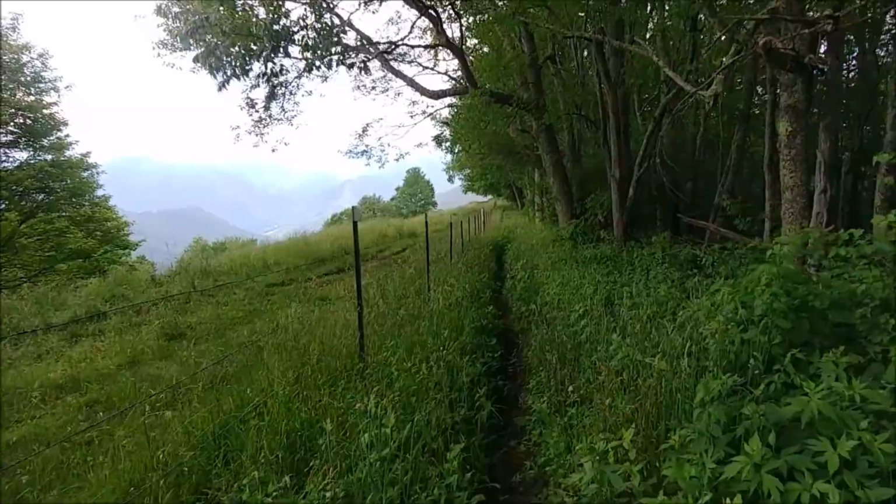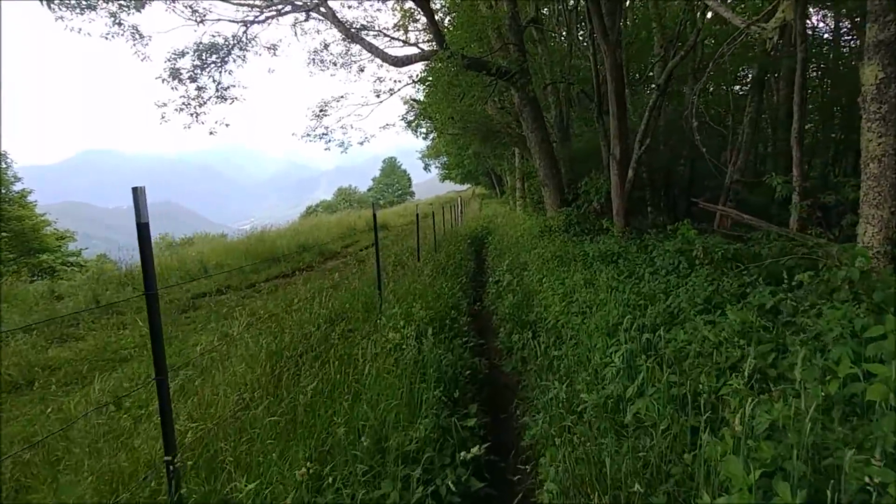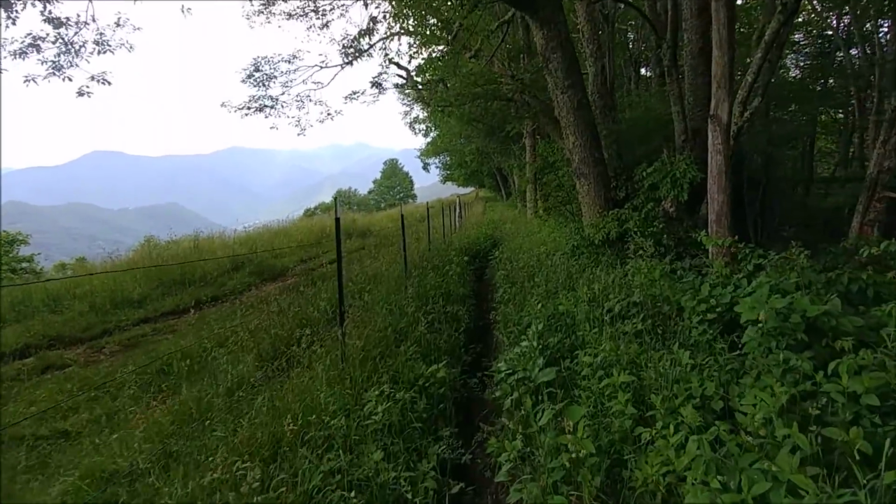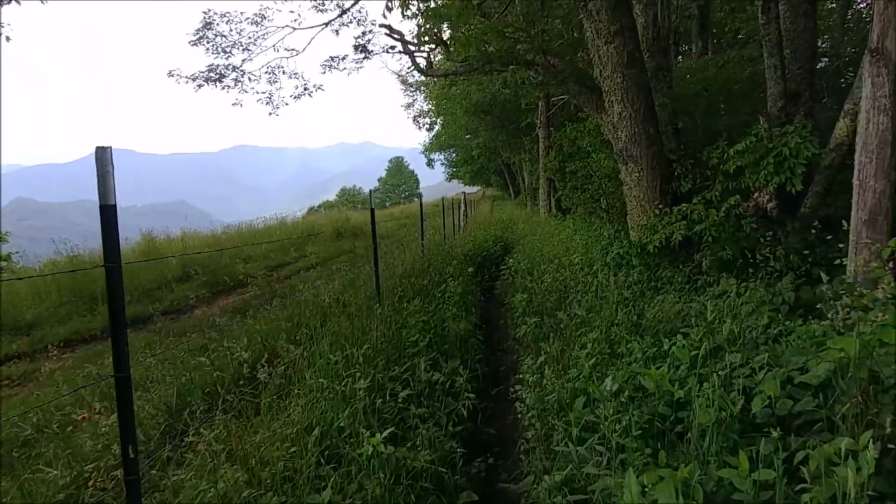So freaking beautiful descending the west side of the mountain. I'm really liking the reverse direction. It's a lot prettier.